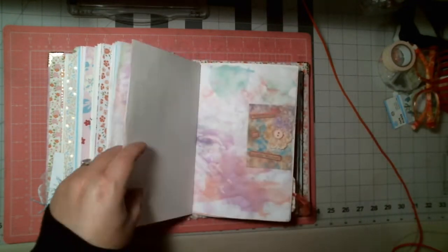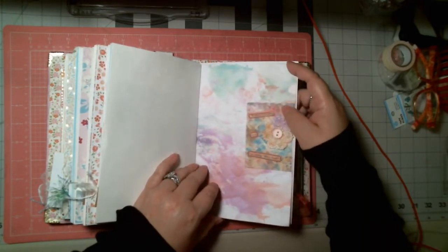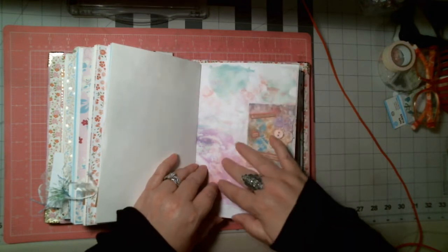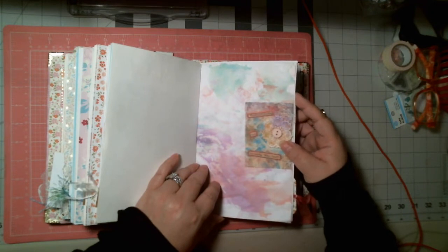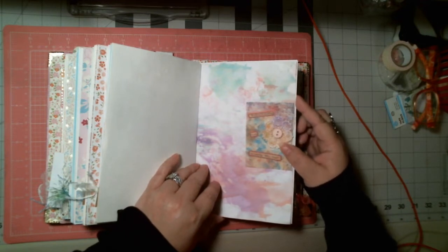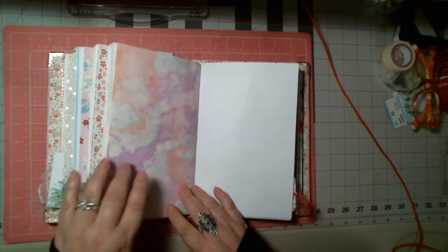Very nice. The next page, she has this stuck on here, and it's like lace with paper underneath. It's got like a purple and pink color underneath. And then it's got this lace, and it says, wisdom is trusting God and not asking why. Wisdom is trusting God, not asking why. That's a good saying. I like that.